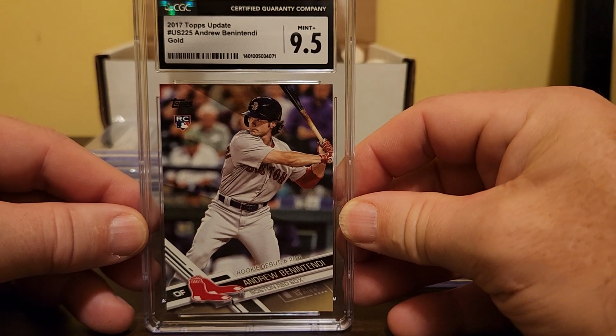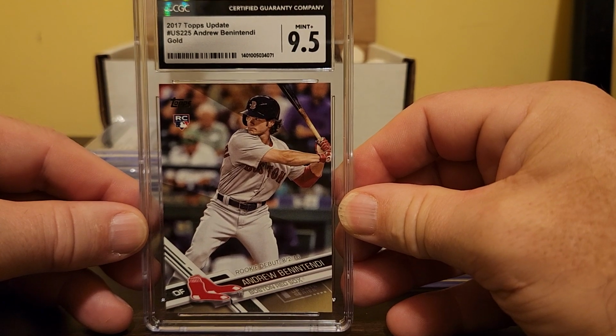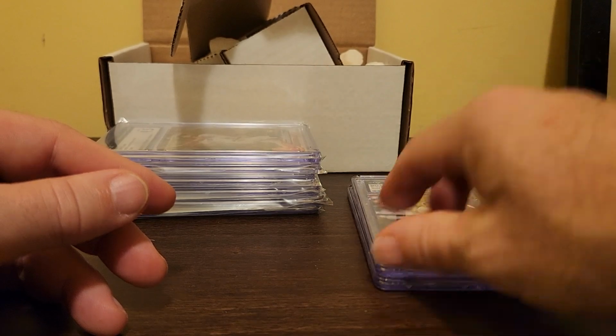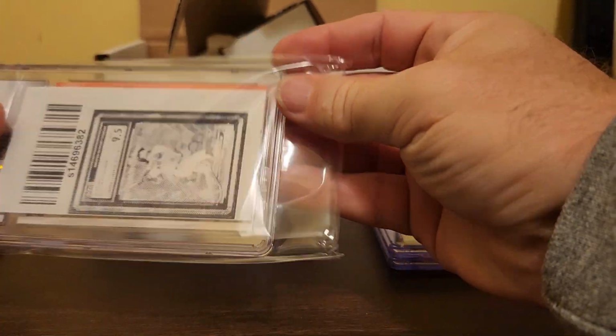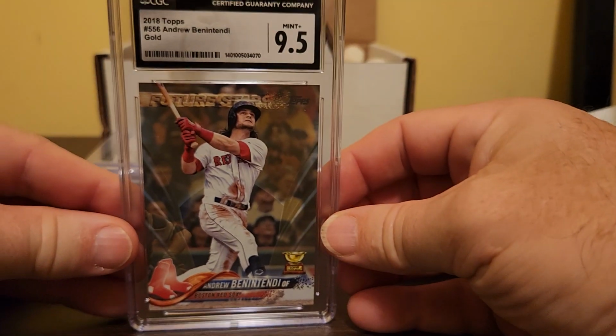I could have gotten a stack of cards with grades that I don't like. Here's 2017 Topps Update Andrew Benintendi Gold. So I understand that I'm lucky in that. By the way, COMC also has a service where they will assess the card for you for an additional $5 fee.